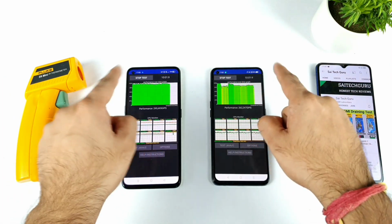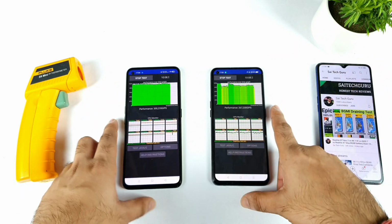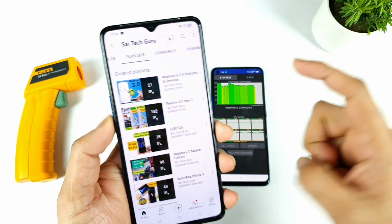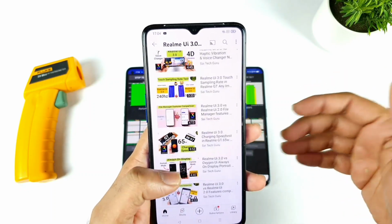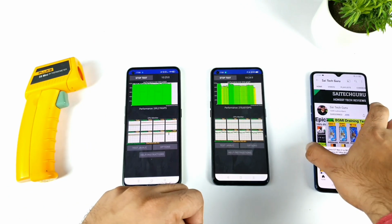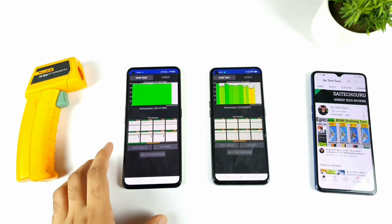So again, I'll be back after the CPU percentage gets close to 14 percent, then we'll be able to understand with the temperatures. But meanwhile, please try to follow the playlist of the Realme GT Neo 2 or maybe Realme X1 Max or maybe the Realme UI 3.0. Then you'll be able to understand slightly better what is happening with all the things about those phones, in case you want to know more details. So this might help you solve all the questions. So again, I'll be back after some time.